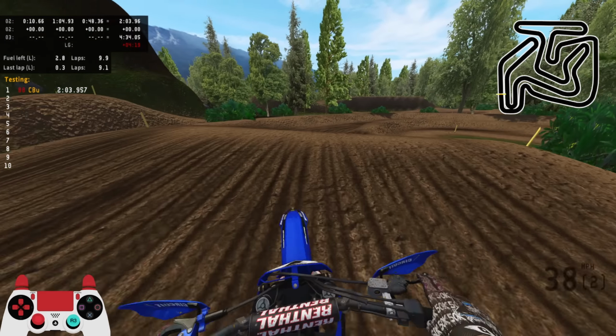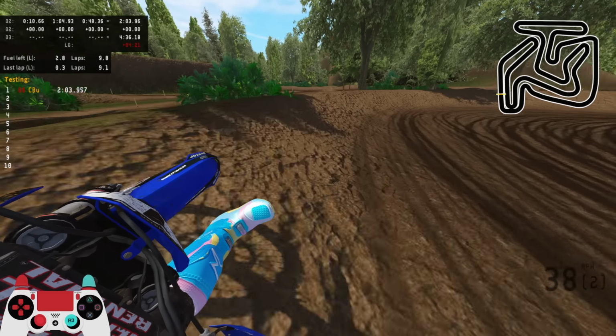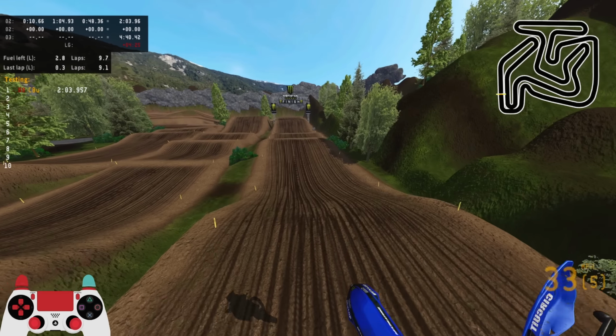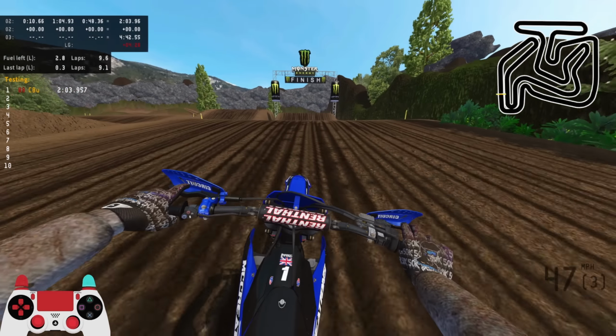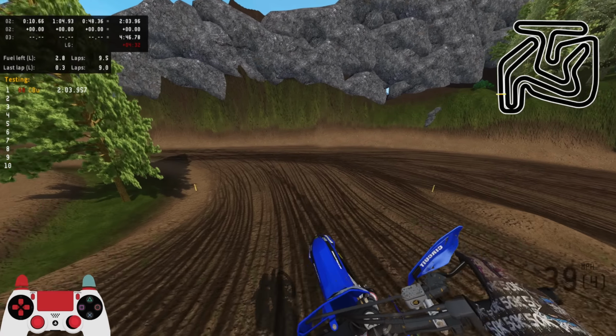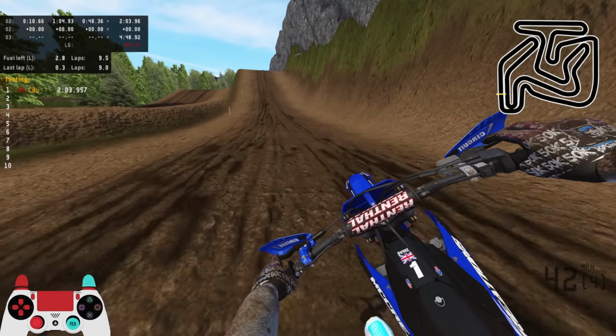I've had one or two little funky moments, but for the most part, the bike's come back round, come back in a straight line. Then we got this bad boy. Try and land this over the last double, and then over the finish line. And that is the two motocross tracks done, which I'm actually quite impressed with for first builds.